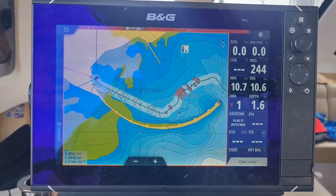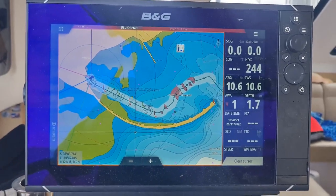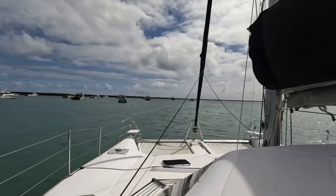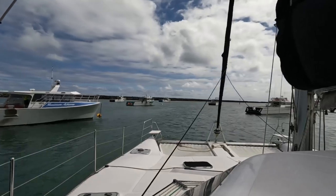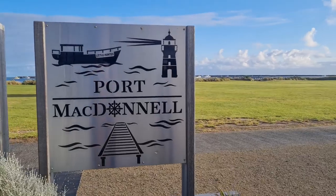Jesus. We made it into Port Macdonnell. I tied onto a finger for the night. There's a lot of cray boats here, not a lot of space to anchor. You can see the red spots where it gets very shallow. So we're in Port Macdonnell. It's quite an exciting entrance, but we've had dinner and we're here. Chips, done by sea instead of by car.